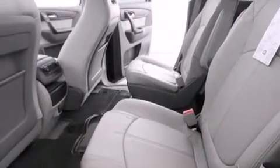anti-lock braking system, a power rear lift tailgate, and the navigation system will help you get from point A to point B on time.